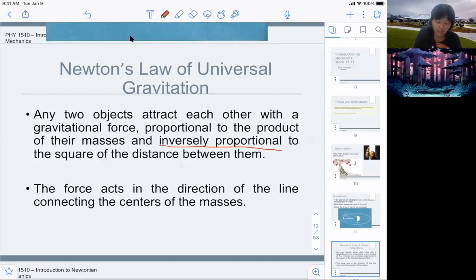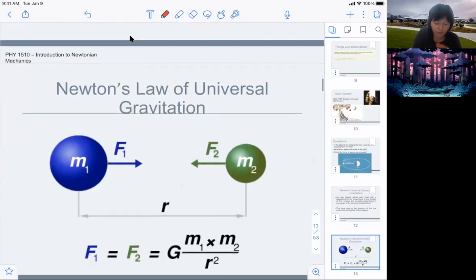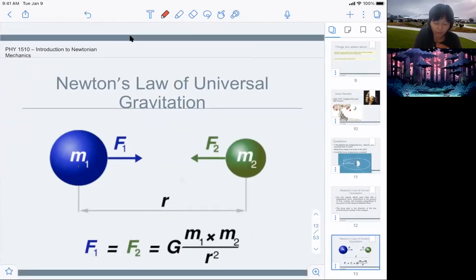The force acts in the direction of the line connecting the centers of the masses. So for example, you have two masses, M1 and M2. The distance between the centers of the masses is R. So the attraction between them is G, the gravitational constant, times the product of the masses, mass 1 times mass 2, divided by the distance squared. So this equation describes what Newton's law of universal gravitation was talking about.